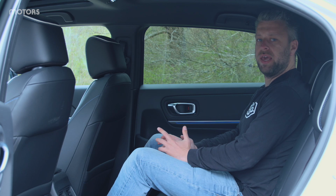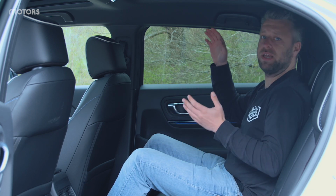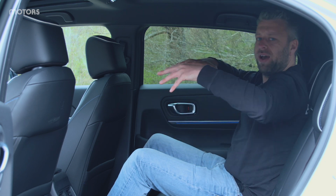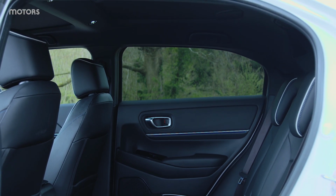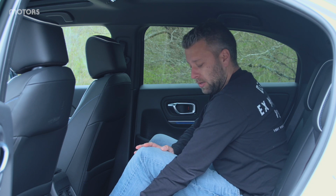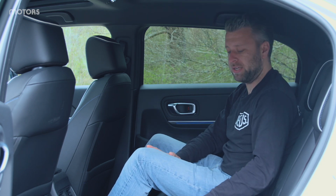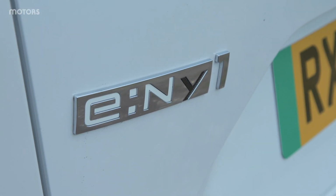The rear of the Ny1 isn't too bad in terms of space, but it feels a little bit shut in because of these very low roofline sections, so it all feels quite hunkered down around you. You have got two USB-C charging ports in the middle, and because this has been designed as an electric car, you've got a nice flat section in the middle, so sitting three abreast isn't going to feel too tight. I'd say these outward seats are nice and wide too.